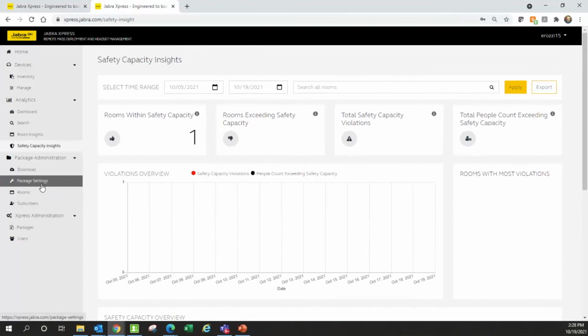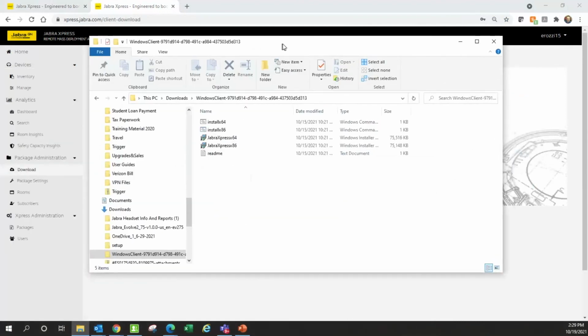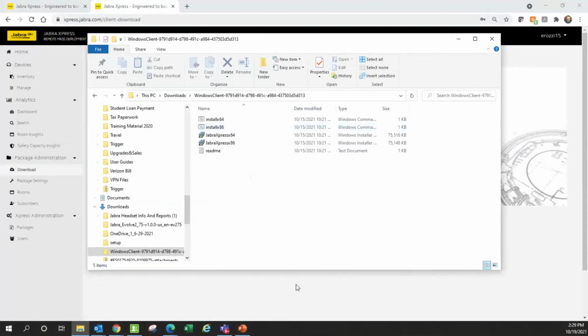Now that we've done all that with the Xpress tool, we're ready to download. So you're going to go down to the download screen or option, click that, and read the end user license agreement word for word. You click on the Windows or Mac version. Here we're doing Windows. It comes down as a zip file. So you're going to extract everything. You're going to get a screen that looks like this.